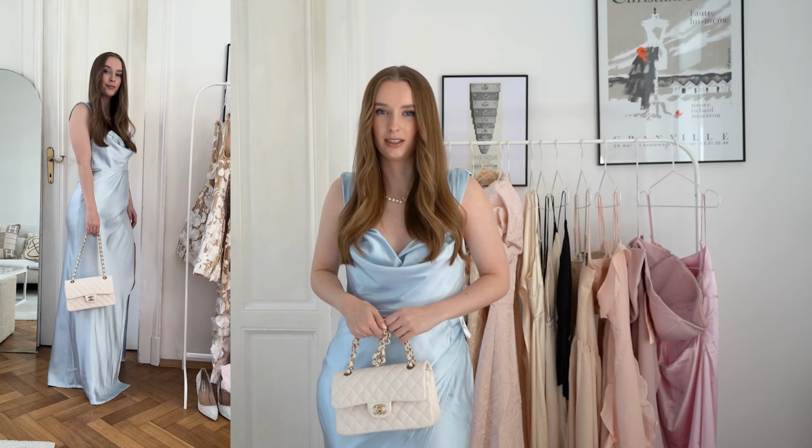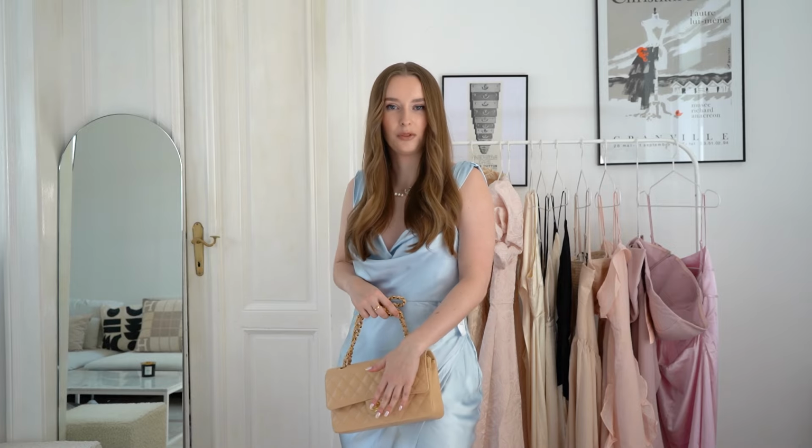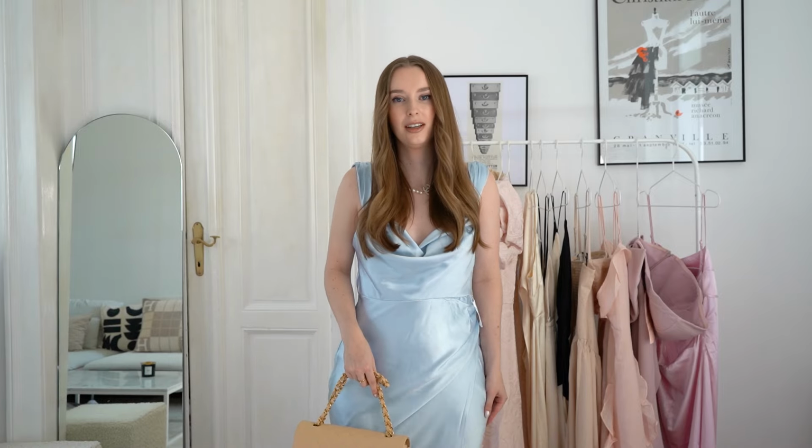I actually think that this would also go very well with the beige one. Let me show you. So this is how it looks with the beige classic flap. This one is a medium size, by the way, the other one is small. And again, together with the golden hardware of the bag and the golden heels, I think it's a perfect combination.